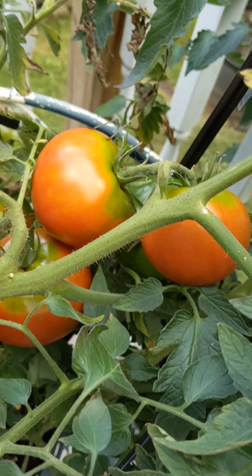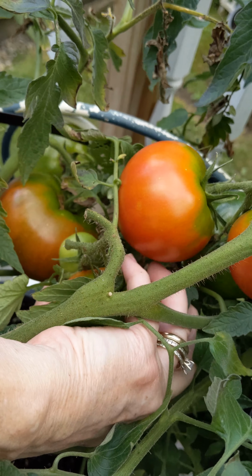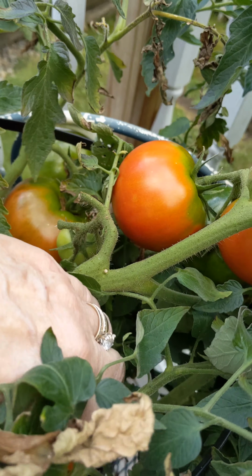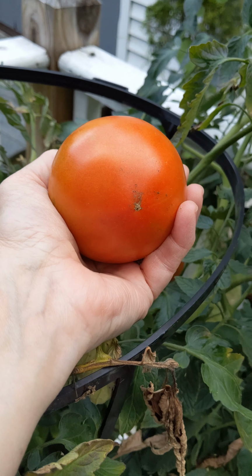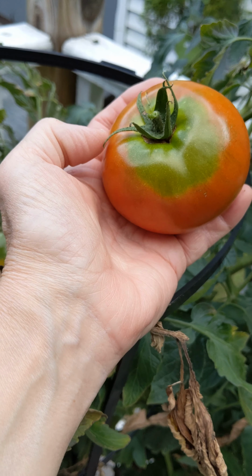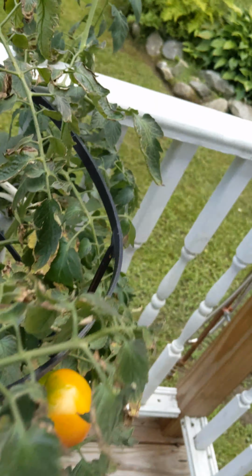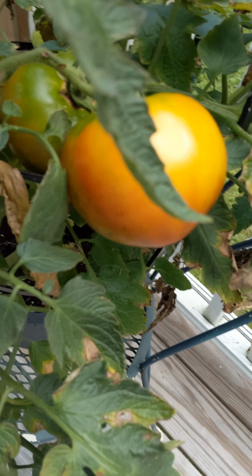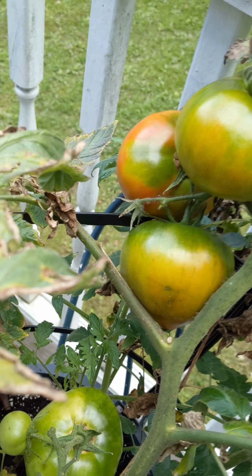Let's see if I can pick one. Whoop! Yep, they're supposed to just fall right off the vine. Then you know they're ready, even if they have a little bit of green. Let's go check the other one and see what's going on with this one. We've got some that aren't, they're turning, but they're not quite ready.